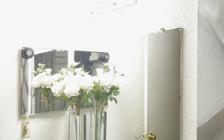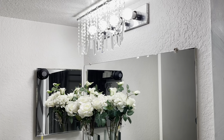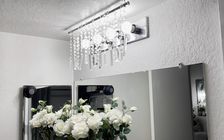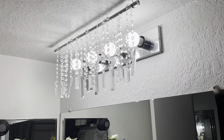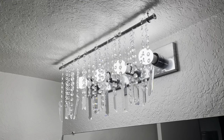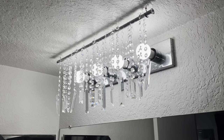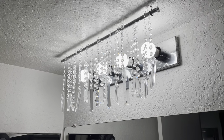Now over here, ooh, child, let me turn the exhaust fan off. It's so bright. Ooh, child, but it's so beautiful. Look at that. But up here, y'all know I live in an apartment, so I did this little apartment-friendly hack here, because I have seen some ceiling chandeliers or something like that, and I always wanted to try it, and I got around to really doing it.